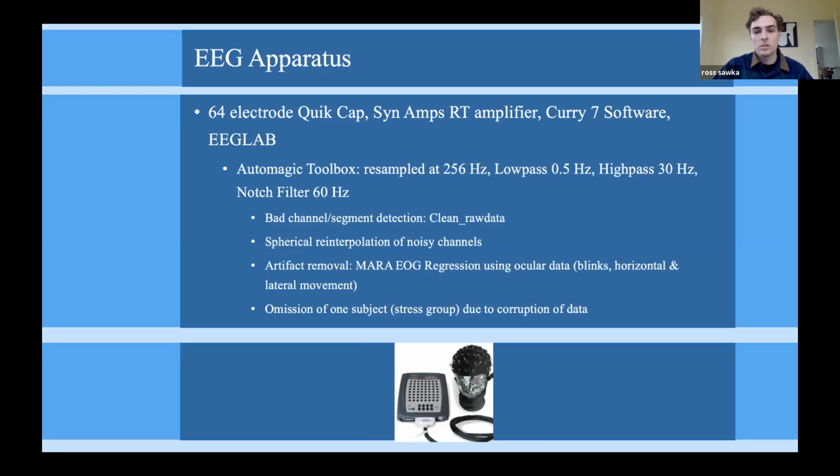Bad channel segment detection was completed with clean raw data, and spherical reinterpolation of noisy channels was completed. Additionally, artifact removal was accomplished using MARA EOG regression, which extracted data from the ocular channels, effectively removing blinks, horizontal and lateral eye movement artifacts. All in all, we had to omit 1 subject from the stress group due to the corruption of their data.